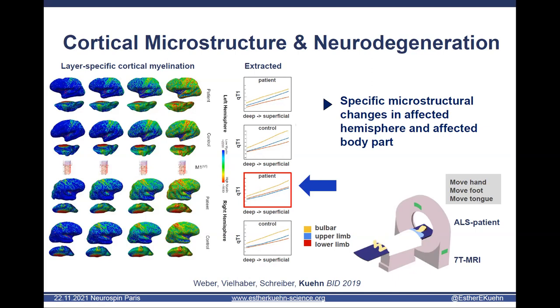And what we saw here, and I think that this result is very exciting, is that when you look at the control, first of all, you see the regular pattern: the lower limb is most myelinated here. The scale is reversed. So everything that is low is high myelination. So you have to think of it in reverse. So the lower limb is most myelinated, then the upper limb, then the bulbar representation. And also you see higher myelination in deep compared to superficial layers. This is the case for the control.